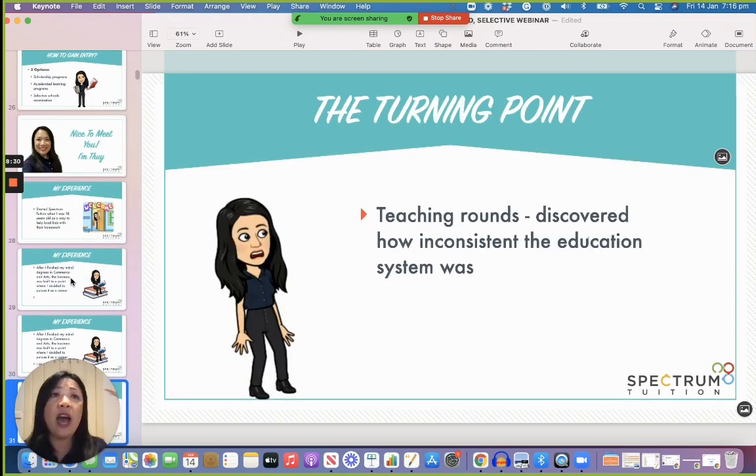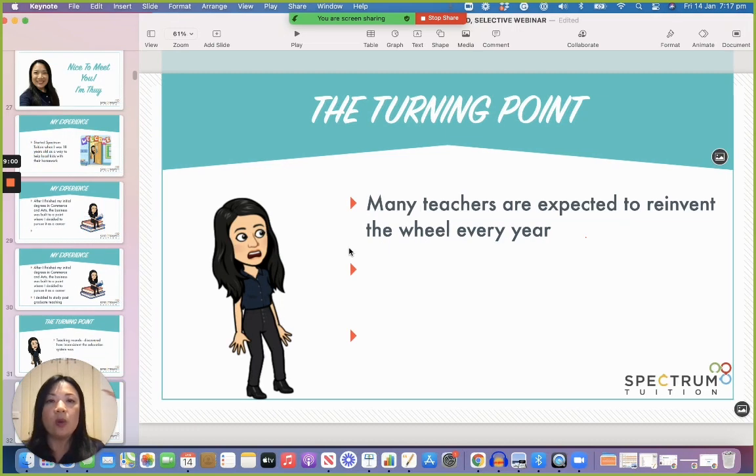And this is when I had a bit of a turning point, right? So previously, I didn't have any experience in teaching. All I had was passion and dedication to helping kids in my local area. But it wasn't until I went and completed my teaching rounds that I discovered how inconsistent the education system was. And this isn't just in Australia. This is everywhere, all over the world. So many teachers are expected to reinvent the wheel every single year.